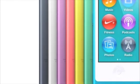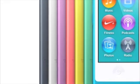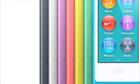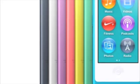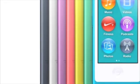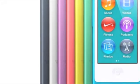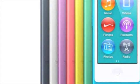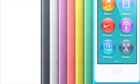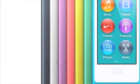And this Nano was updated from the previous one. It's got a touch screen, a bit larger than the previous one. There's a whole range of colour options. Where this might be particularly good for exercise people, it's got Nike Fitness built into it, a built-in pedometer, so people that are interested in fitness and health can track their performance, and there are apps there for that as well. But it's just a good compact size if somebody doesn't want to go out running with a phone strapped to their arm.